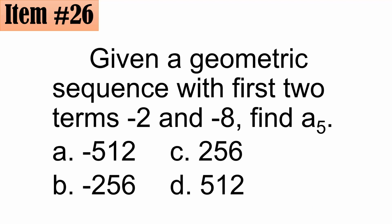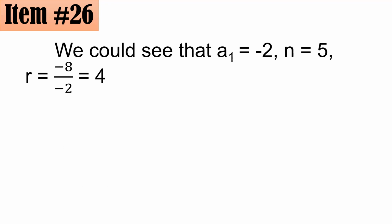Galing. Next. Given a geometric sequence with the first two terms, negative 2 and negative 8, find the fifth term. Okay, negative 512 daw. Let's see.